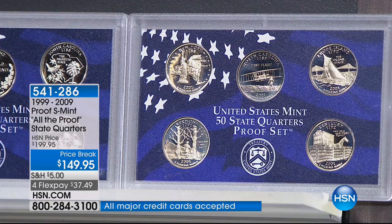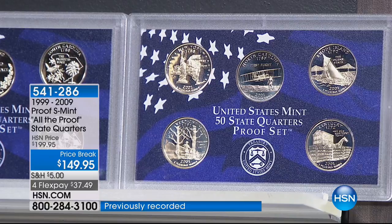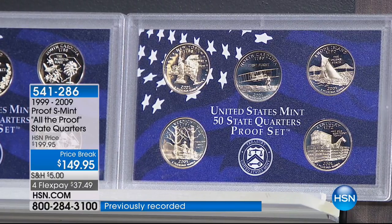All the proof state quarters. I have no idea why "all the proof" is parenthetical in that. It's all the proof state quarters. It's 10 years. It's descriptive of state quarters. It's actually 11. Oh, yeah, that's true, inclusive. So it's just all the proof state quarters.